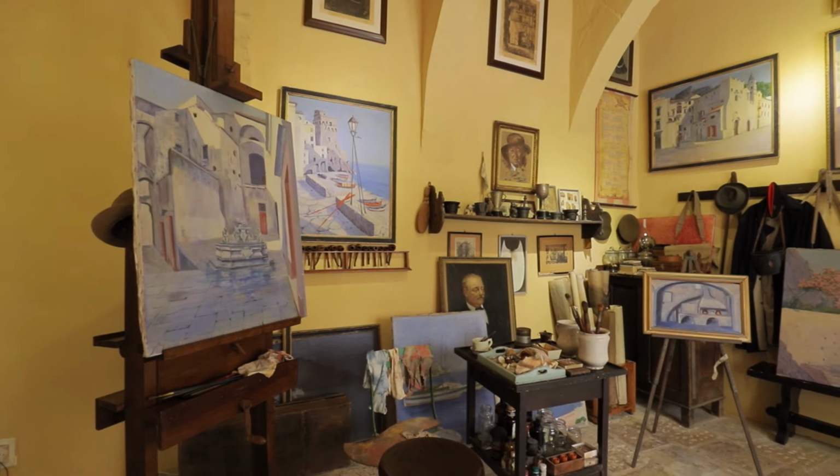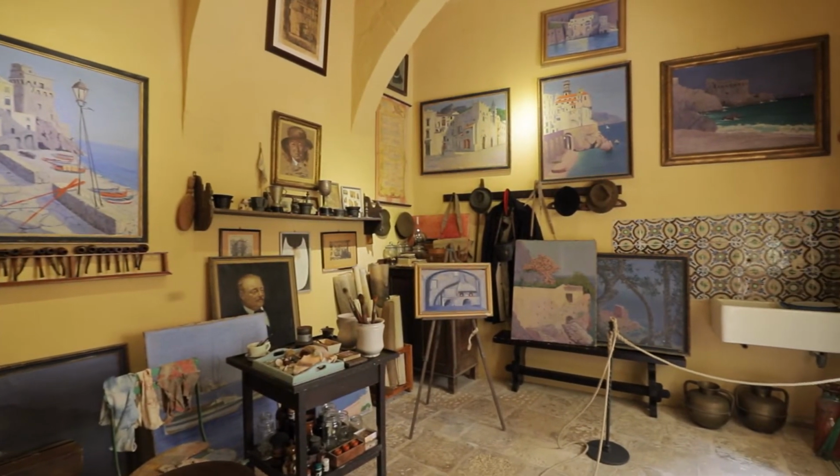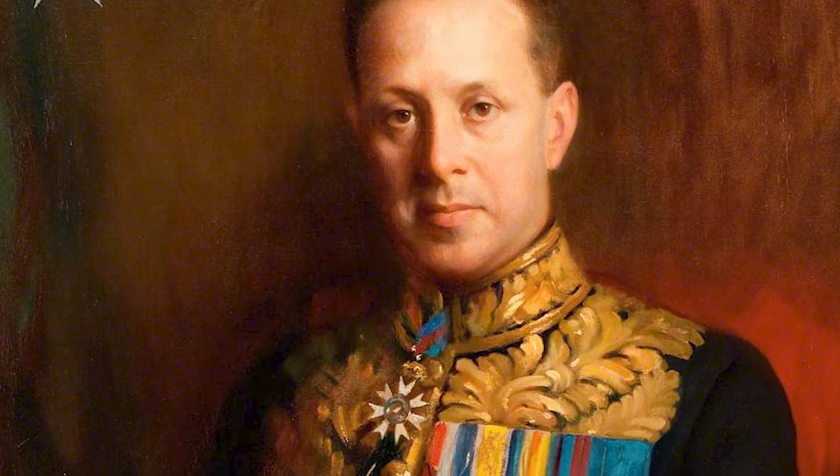Unlike many other objects in the museum, which often float in an unknown origin, we know that this painting was in fact a gift to Olaf culture. He received it from Sir Harry Luke, who was a close friend of his, and also a former lieutenant governor in Malta. He served from 1930 to 1938.